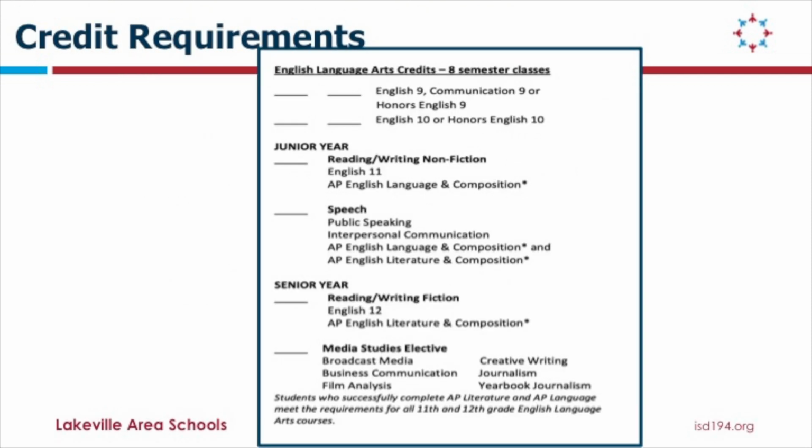So we went through the credit checks pretty thoroughly, but now we're going to break them down just to make sure everybody's on the same page here. So in the English area, the English language arts, as a 9th grader, they would have taken some version of English 9. Again, they go on to some version of English 10. And again, they can choose the version they would like to be in.